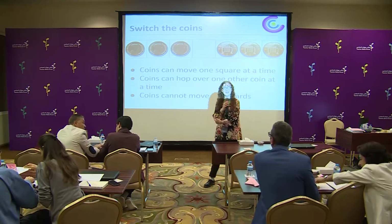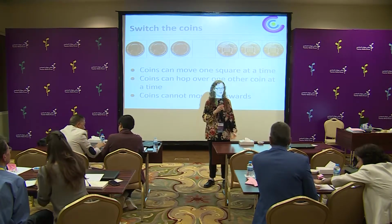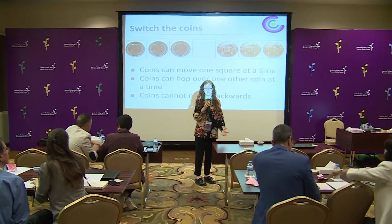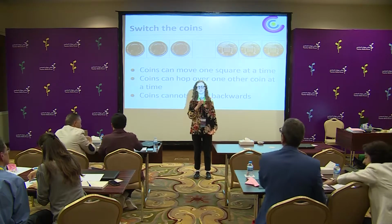This takes a long time to figure out. I wouldn't expect anybody to have figured this out quite yet, unless you've seen it before, or you're just a genius. In which case, well done you. But it's an old puzzle and it's a hard puzzle, and the way that I have presented this puzzle to you makes it quite difficult to solve.